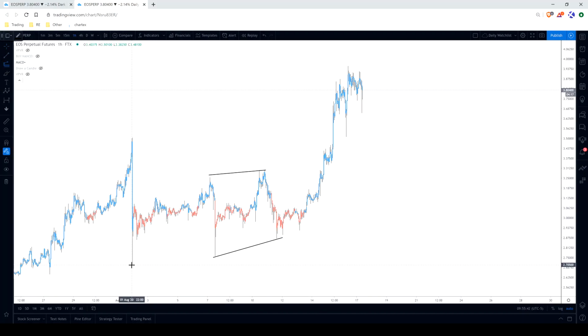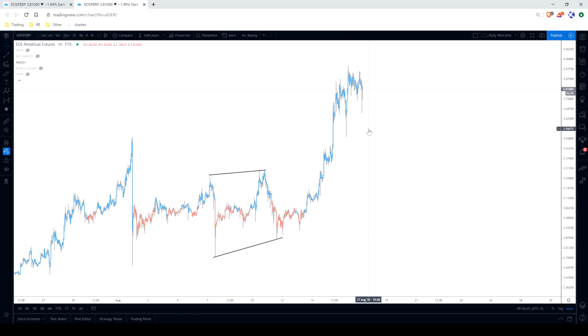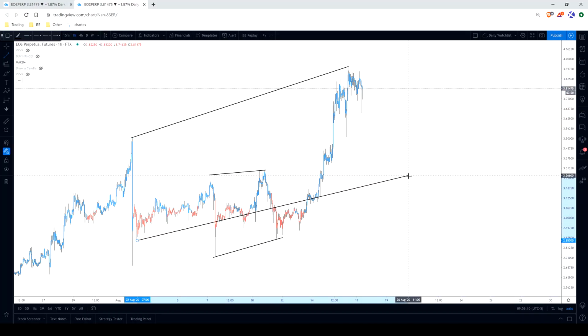Even if we grab this low, if this is A, this is the bottom of B, this move was 200% of the A wave. So for this to be an ABC is pretty extreme. Personally, I'd still accept it. I would still consider this valid as a massive flat. Probably end up looking like this.